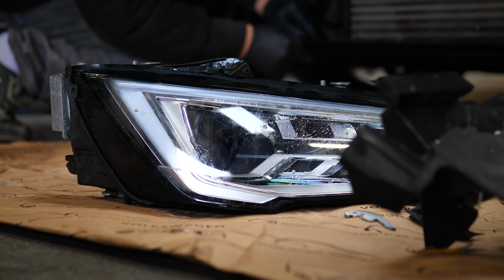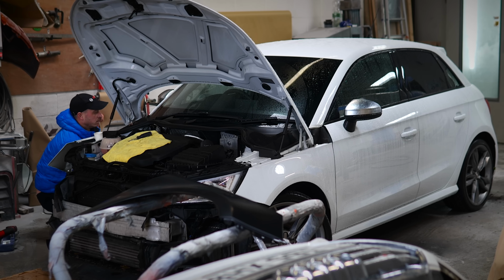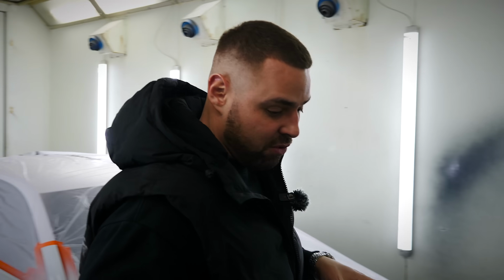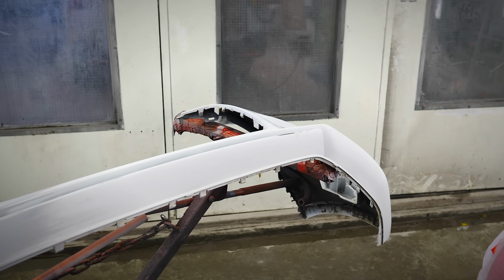This car definitely shouldn't be a Category S car. There is no structural damage whatsoever. So what I thought would be cool is we're going to get the car repaired today, right? We're currently in a body shop. We've just finished painting the wing and the bumper. Literally just panel damage, yeah? Just a bit of paint, that's all it needed.